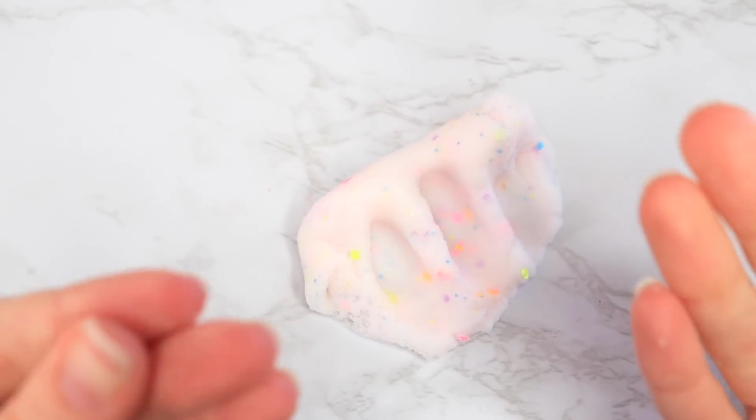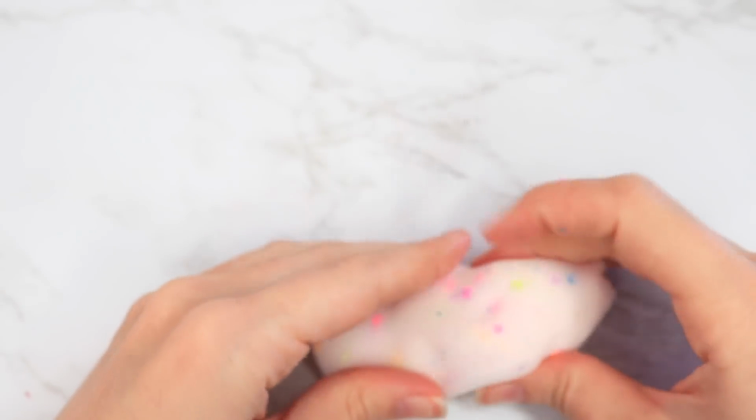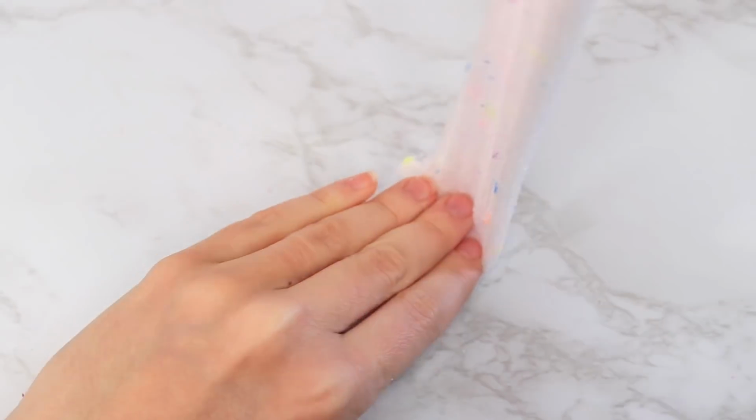This one, yes, it did have a bit of a gritty texture from the snow, and you could see that there's still a little bit of residue on my hands as well. Definitely not the worst I've ever seen from Wish, but the actual texture, amazing. Very, very good for a cloud slime, and extremely good for a Wish cloud slime.